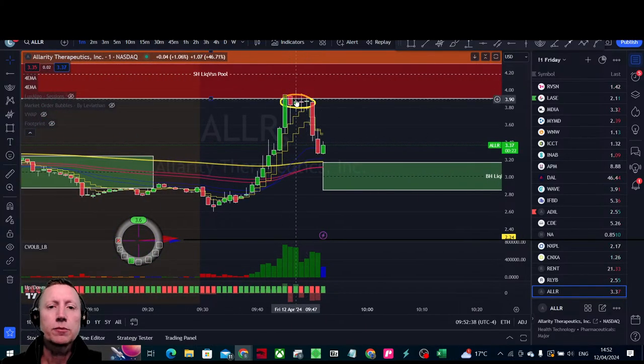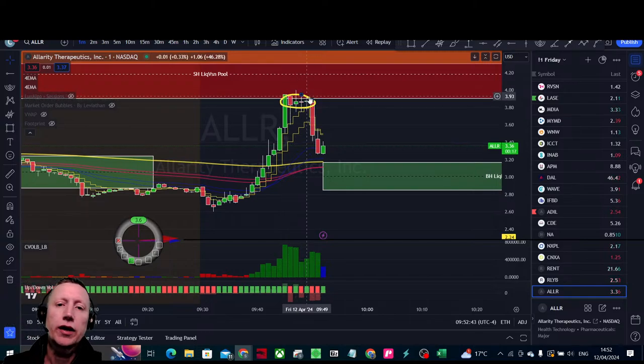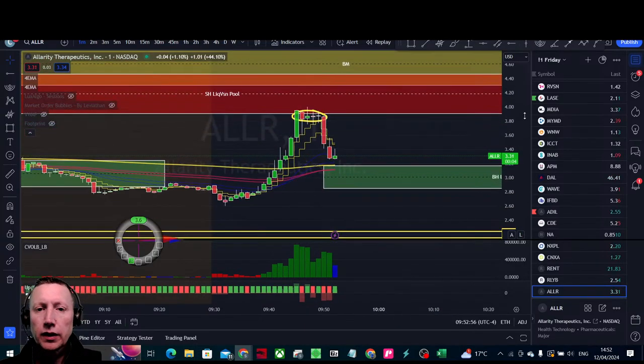See, look, the momentum play there just tapping into the sell-side liquidity. That's why you've got to know it's there. Not one to get long on. That is the target of 314. So 380s down to 315s. Nice short on ALLR. There is room to the upside.